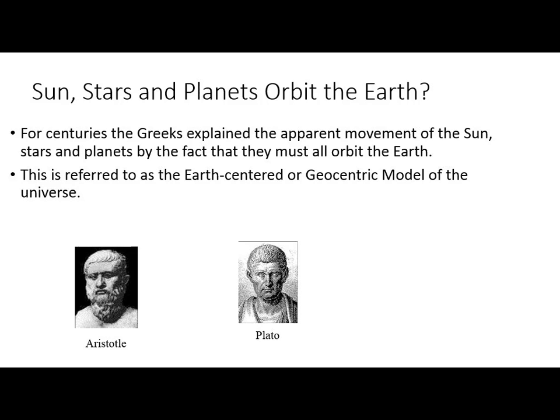Instead of the Earth orbiting the Sun and all the planets orbiting the Sun, they thought that everything orbits the Earth. Early on, most people thought that everything orbits the Earth. The Sun rises in the east and sets in the west, so you might say, well, the Sun is orbiting the Earth, right? The stars appear to rise in the east and set in the west. So that is what we call geo, meaning Earth. That idea is what we call the geocentric model.